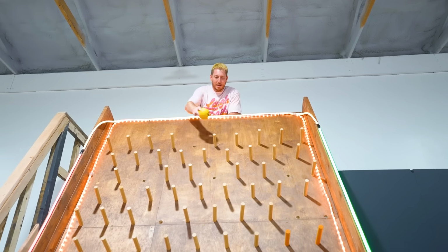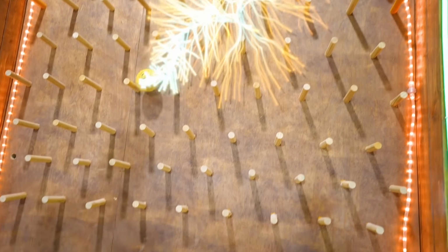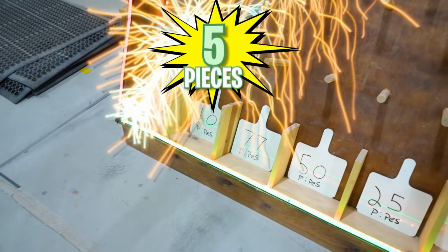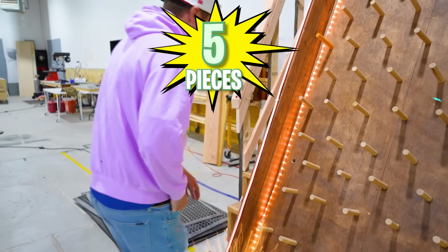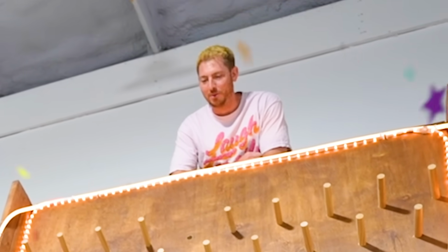Notice the upgrade to the Plinko board. Safety. Hoping for big baller. Oh my! Five. Andrew with five pipes. Five? That's the lowest one.